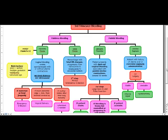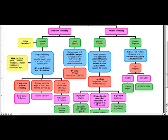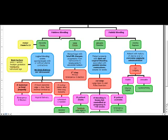So basically, when you get third trimester bleeding, you're going to see, is it painless or is it painful? If it's painless, you're going to see, is the fetus in distress? If the fetus is in distress, it's going to be vasa previa. You're going to do emergency C-section. If there's no fetal distress, you're going to diagnose placenta previa. You're never going to do a pelvic exam. If there is maternal or fetal jeopardy, emergency C-section. If the mother's stable, we're going to schedule a C-section. And if the lower placental edge is over 2 centimeters from the internal cervical os, we're going to do vaginal delivery.